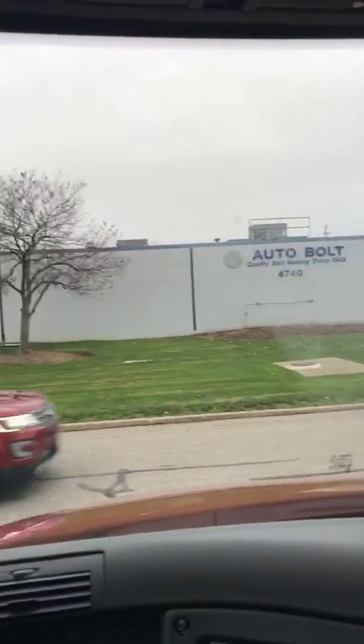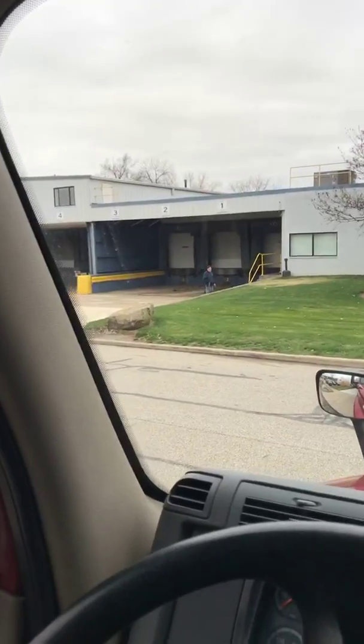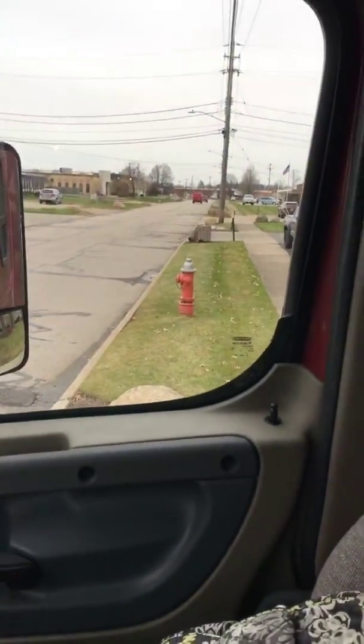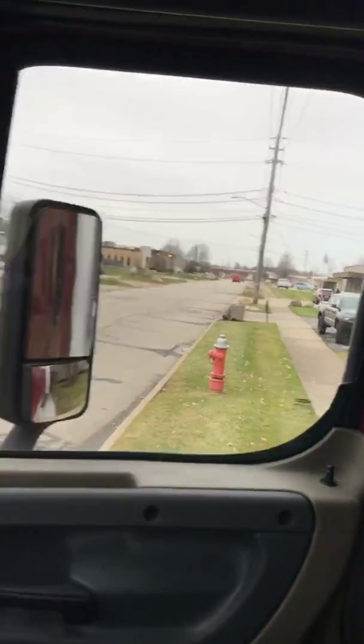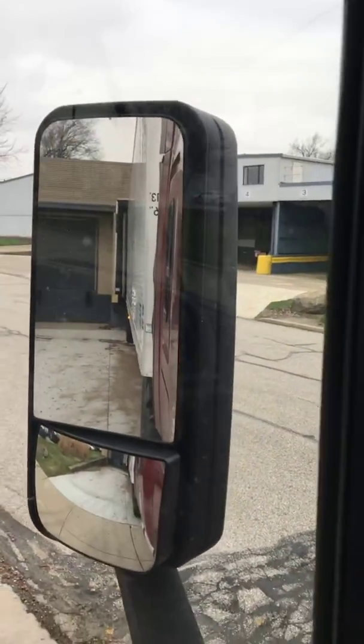Anyway, and then you notice the proverbial, everybody's got one of these big giant rocks on every corner. They've got big giant rocks. They've got poles. There's another giant rock over there on that side. There's a fire hydrant. We got plenty of stuff going on, and I'll show you the back side here real quick. Well, let's see. Maybe you can just see it in my mirror. It's cold outside. I don't want to go back out there.